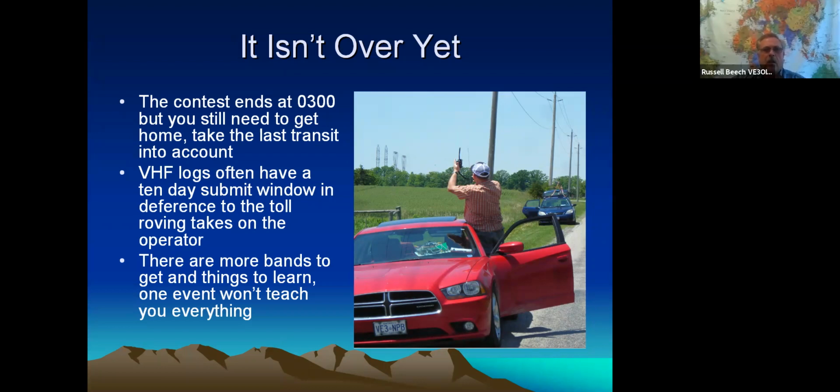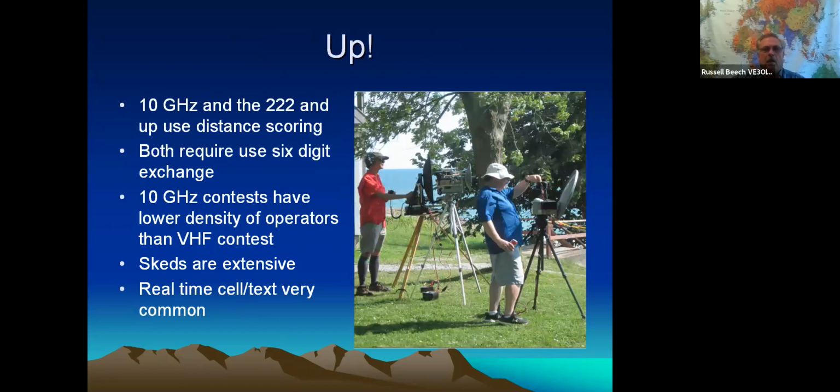Moving up, we're going to 10 gigahertz and to a lesser degree 222. They use distance scoring. Distance is based on some spherical geometry calculations the ARRL has. They use a 6-digit exchange. You're considered to be from the center of each 6-digit square, so you will need to know 6 digits for the microwave stuff. On the plus side, you tend to improvise less, so you can pick your sites and map ahead of time when and where you are, and get a list of 6 digits. If not, GPS and maps will get you there.